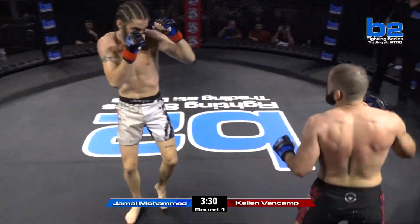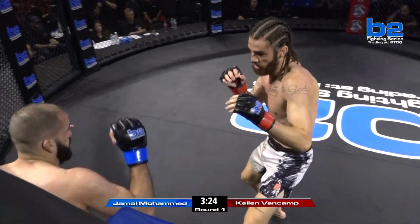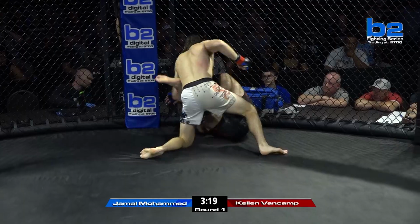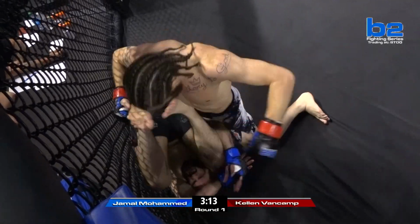Big spinning back kick attempt for Jamal Mohammed. And it missed, but it gives you something to think about if you're Kellen VanCamp. Okay, this guy, he can make strikes happen from anywhere. Oh, did a big shot land for Kellen there? Kellen, or was it a trip? I couldn't tell what it is, but I know Kellen VanCamp's raining some big ground and pound right now.